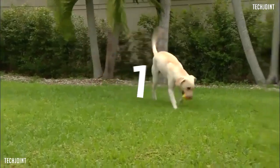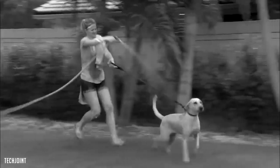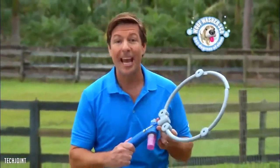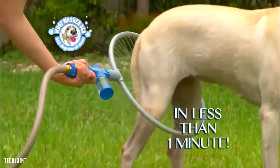Rover loves playtime, but he ends up a filthy mess, and bathing your dog can be a downright disaster. Hi, Davy Jones here for the Wolf Washer 360, the amazing new dog washing viral sensation that washes your dog in less than 1 minute.